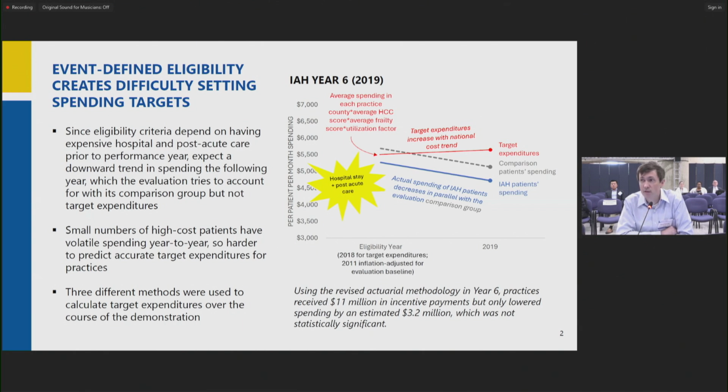Now, we all know that setting target expenditures is difficult in any scenario. That's nothing new. And there were, in fact, 3 different methods used in IAH throughout the demo. But the problem with setting accurate target expenditures was compounded in IAH because there was a relatively small number of patients in each of these practices. And when you have small numbers of expensive patients, their spending tends to be more volatile. And so it becomes that much more difficult to hit your target expenditures accurately.